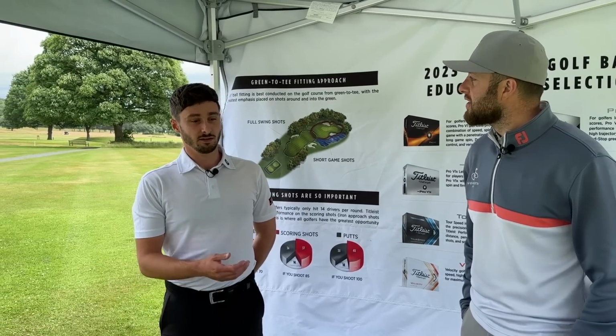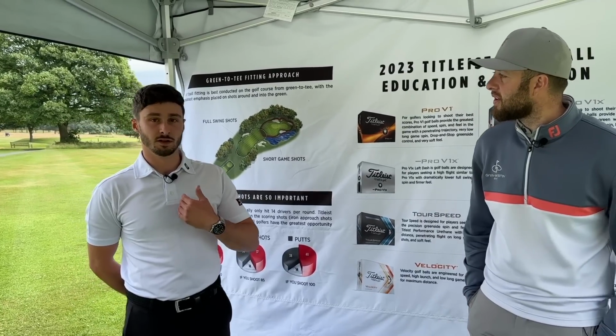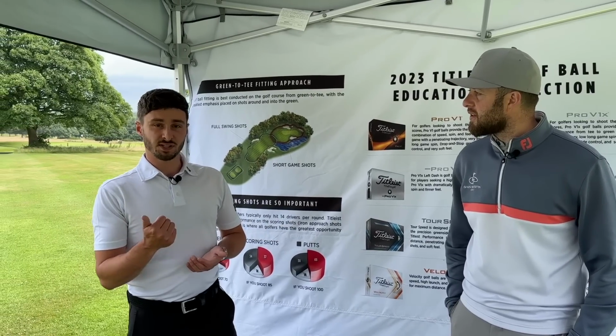So this is the most overlooked part of the golfer's bag by far and away. Let's get you playing the right golf ball from a performance perspective and using it all the time. A couple of the myths we look to kind of generally dispel as well, Gary. So club head speed is a big one.